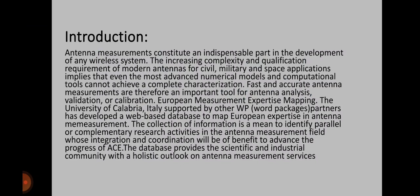Introduction. Antenna measurements constitute an indispensable part in the development of any wireless system. The increasing complexity and qualification requirements of modern antennas for civil, military, and space applications imply that even the most advanced numerical models and computational tools cannot achieve a complete characterization. Fast and accurate antenna measurements are therefore an important tool for antenna analysis, validation, or calibration.